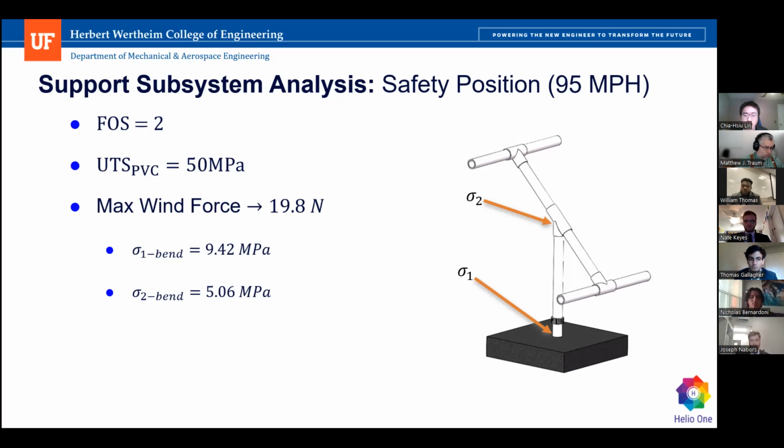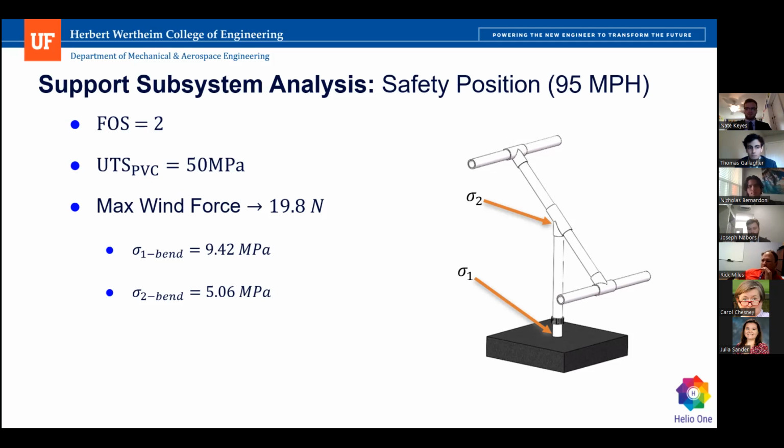The next is bending stress. Since the bending stress is caused by moment, we can easily tell where the max moment will occur, like 0.1 and 0.2 in the slide. Next, we determine the force caused by wind. All assumptions were made by assuming the worst situation, like vertical to the wind and a drag force coefficient of 1.1. And yes, let me take a look. Yes, that's the drag coefficient for a plate.